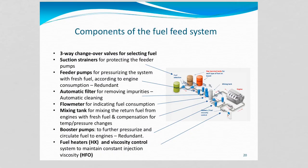I just described it. You had suction strainers to protect the feeder pumps, and the feeder pumps are there to pressurize the system. Everything is redundant. You've got two each time. Automatic filter. That filter is automatic. And I forgot the flow meter, because you need to measure your fuel consumption.